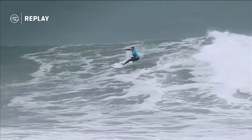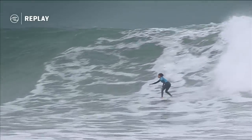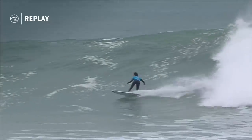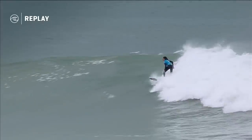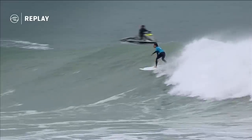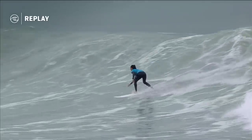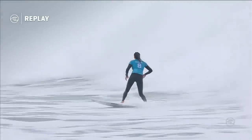Courtney Conlogue drew first blood, but I tell you what, the second wave of the set stood up a little better. Look at the size of this wave. Some beautiful turns here from Malia, just joining the dots, taking her time, waiting for this end section to present itself, which it does eventually. That anticipation of what maneuver you're going to choose. The timing has got to be perfect. You've got to hold that speed throughout this inside section, and there it is. Malia Manuel tags that last section.